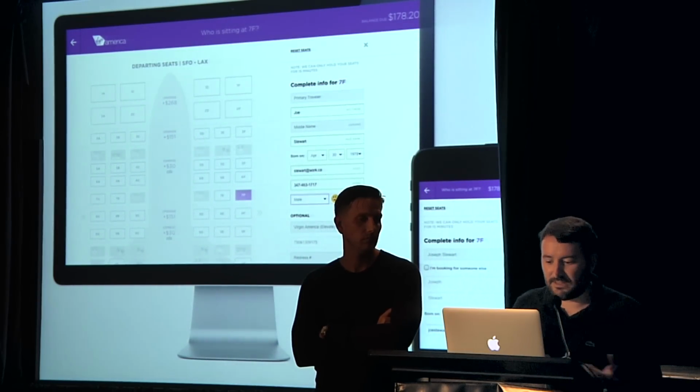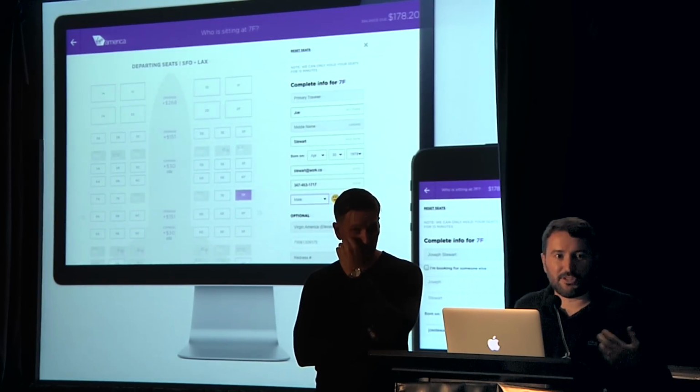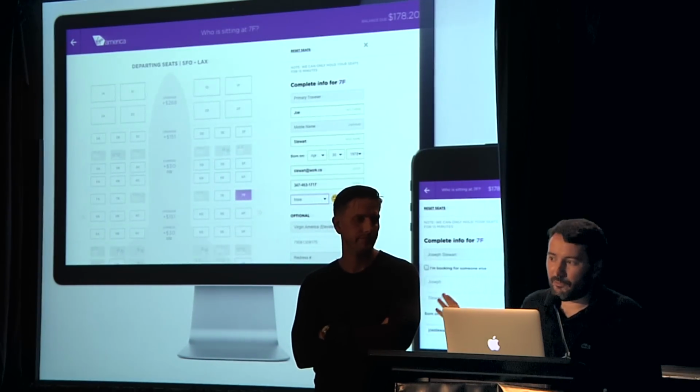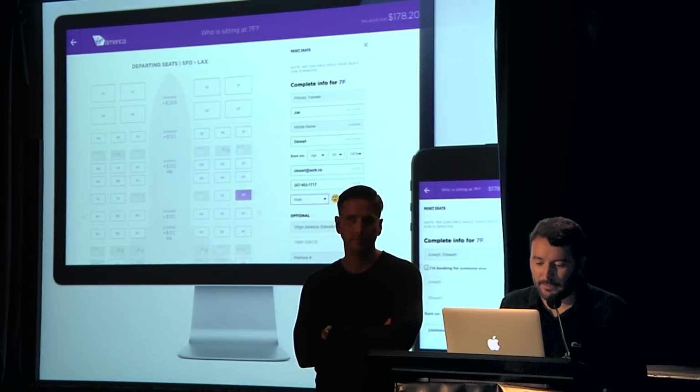So first you pick your seat, and then you select, and you have the form. We were trying to kill the forms and make everything based on touch, but we had to have a form for this one, especially for the first experience. If you're coming back later, you don't need to do it anymore. But in the first experience, we needed a little form in the flow.